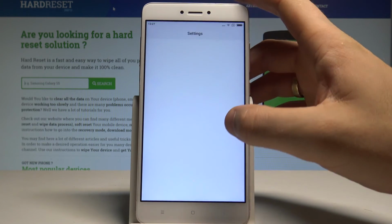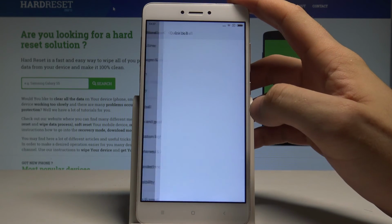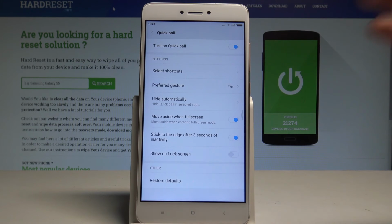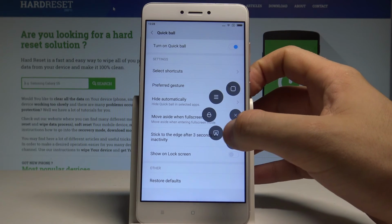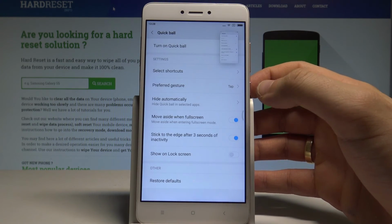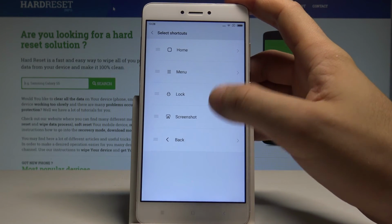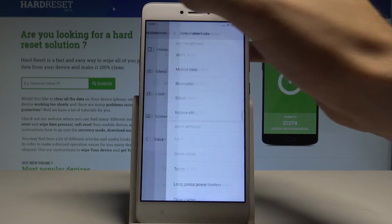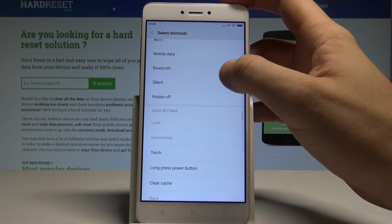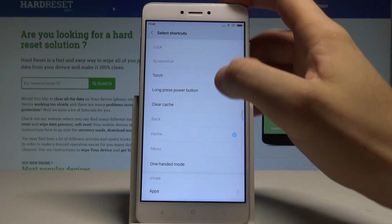So let's choose settings, scroll down, choose additional settings, choose quick ball. Let's turn on quick ball, and here you can use this quick ball right here, and you can, for example, make screenshot by the quick ball. You can select your personal shortcuts, here you've got all possibility right here. You can for example, enable Bluetooth by the following quick ball.